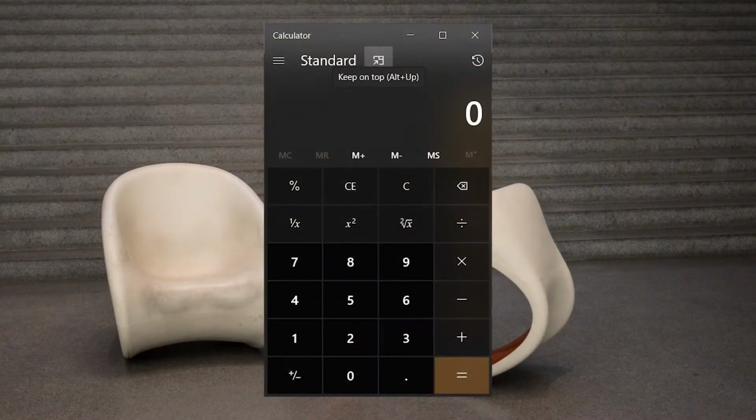Another thing, calculator, you can now pin the calculator, a smaller version of the calculator, so it always stays on top of whatever you're doing on your computer. So if you are browsing the web or you're doing a spreadsheet and you just want to type a calculation real quick, you no longer have to go to the taskbar, click on calculator, and then do it over and over again. So that's another very simple feature that should have been there.